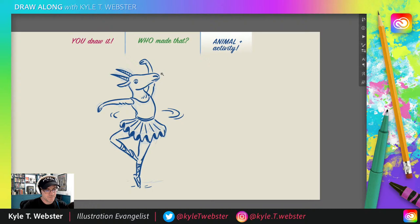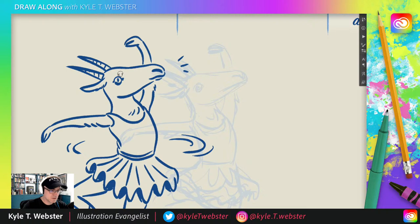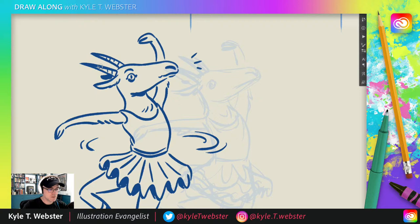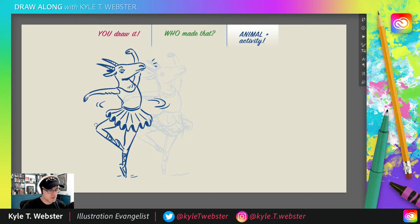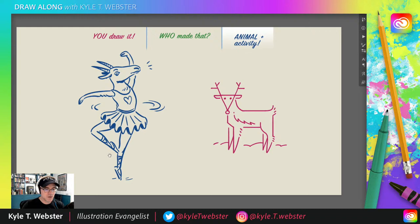Okay. Well, I think that looks like a goat dancing ballet. I think we pretty much got that one working out. I'm happy with it, and we'll call that one done, okay? Right after I do that, there. Isn't that sweet? Okay, let's hide that sketch. Let's bring back our reindeer so we can see what we drew today. You all were hanging out for that reindeer.